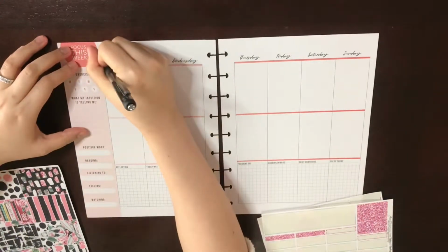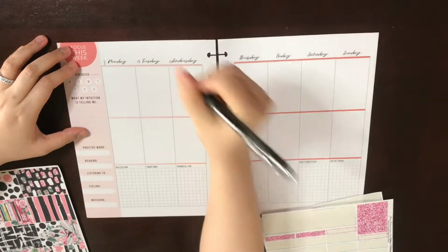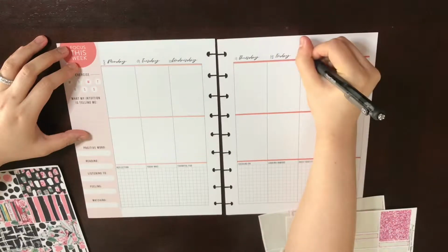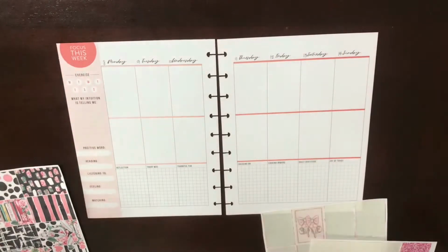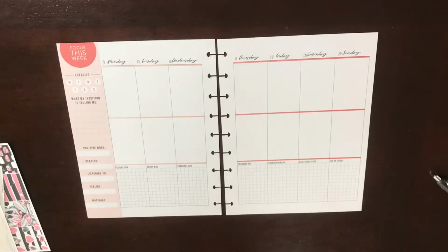I have been doing planning with my A5, and 2 out of 7 days is really sharing one space. I just feel like I need a little bit more space. And I find that it's a great fit with the classic Happy Planner size.